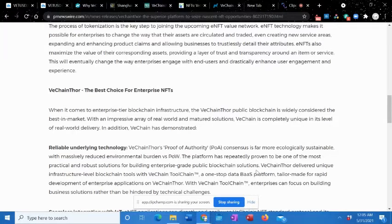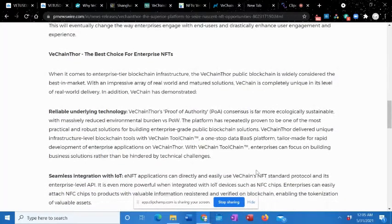VeChain Thor, the best choice for enterprise NFTs. When it comes to enterprise tier blockchain infrastructure, the VeChain Thor public blockchain is widely considered the best in market. With an impressive array of real-world and matured solutions, VeChain is completely unique in its level of real-world delivery. In addition, VeChain has demonstrated reliable underlying technology. VeChain uses a proof of authority consensus model, which is far more ecologically sustainable with massively reduced environmental burden versus proof of work platforms such as Bitcoin.